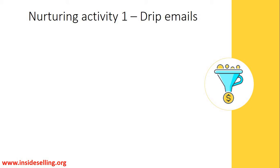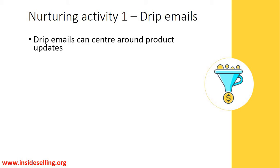Drip emails are basically a steady stream of emails that are either sent out by the account executive or by the marketing team, or in some cases by both the account executive as well as the marketing team. Now, this is a post-sale email drip. The essential purpose of this email drip is to ensure that customer updates are being provided. So let's talk about that in detail.